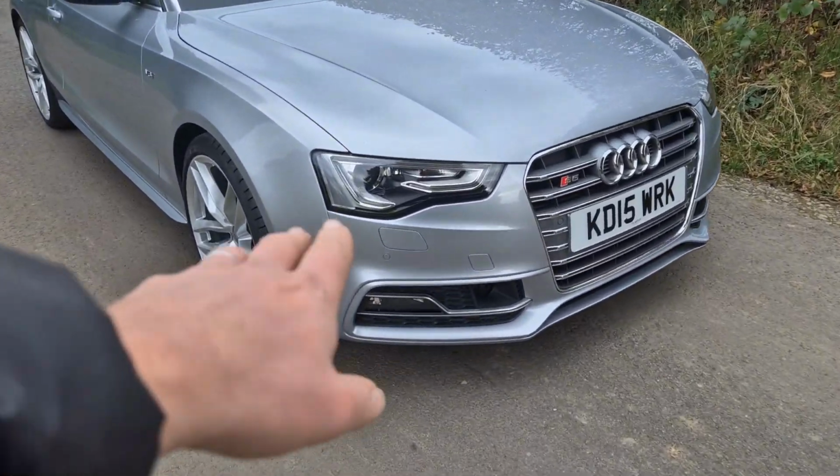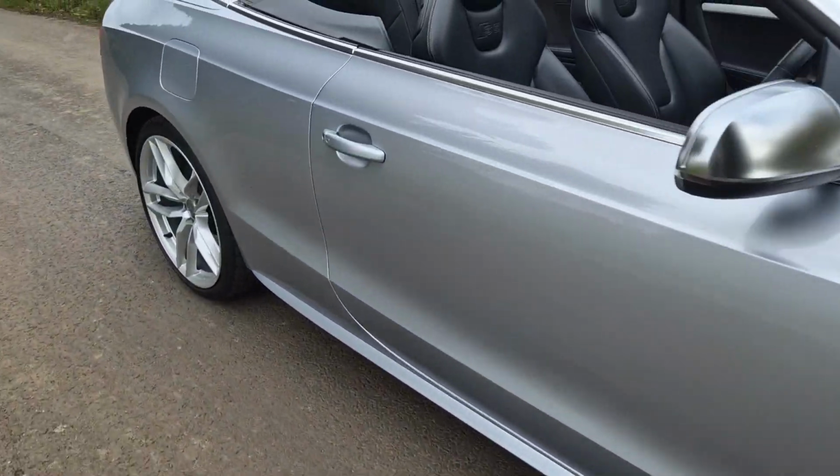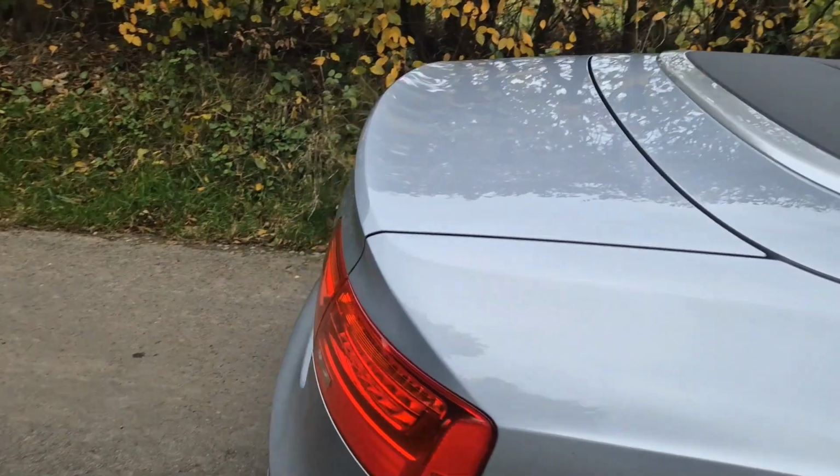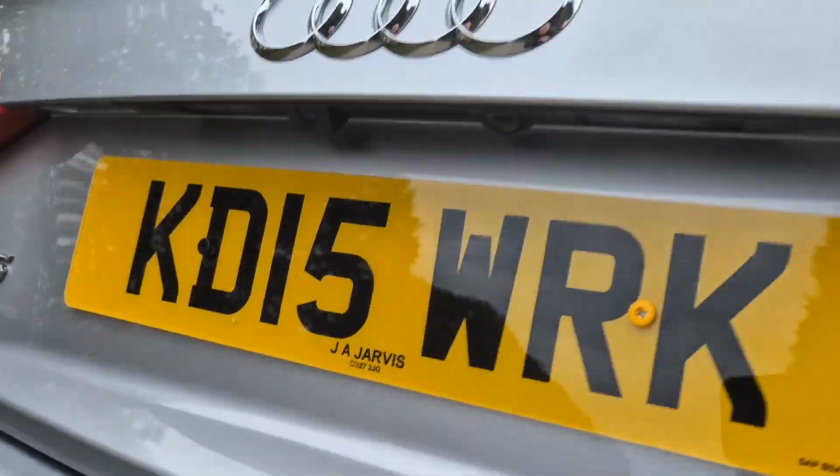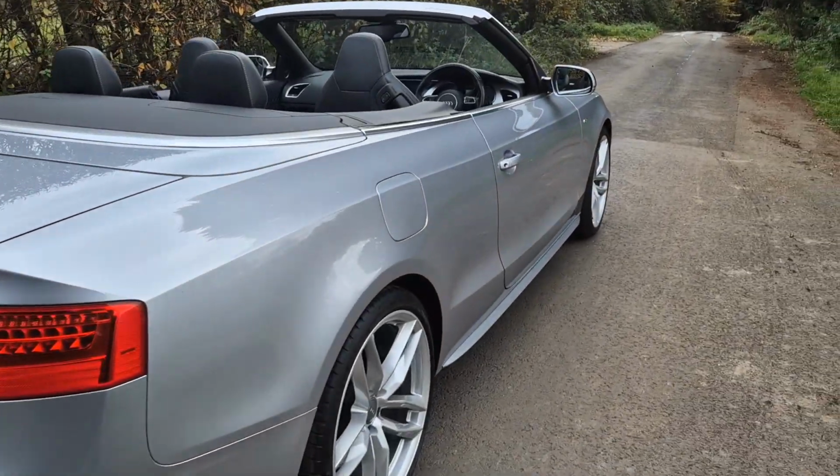Elsewhere on the front of the car, you'll see we've got parking sensors front and rear. And then this particular vehicle has also been upgraded with the reverse camera as well, that you can see just there above the number plate. So full specification on the outside.